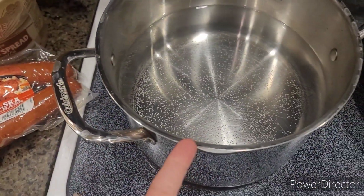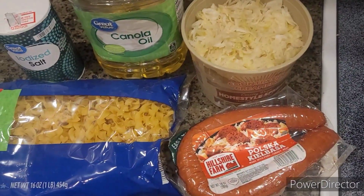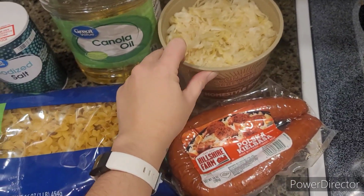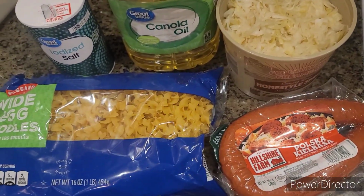I got water I'm gonna start boiling. I'm gonna fry up some kielbasa. I don't even know how I'm gonna do it. I'm gonna figure it out. I never have fried up sauerkraut before, but I want it so bad, and I know we're gonna have it in New Year's, and there's so much here, so I'm just gonna figure it out.